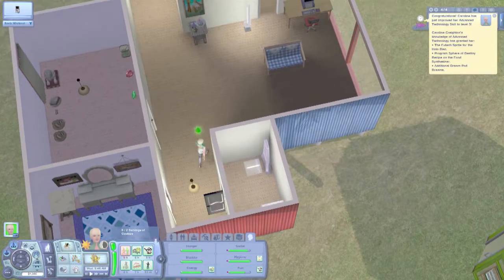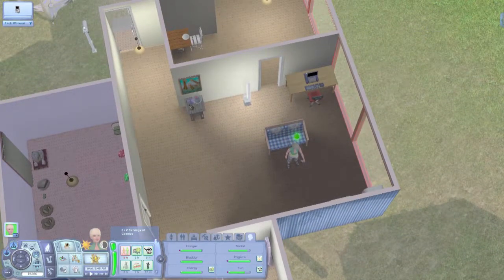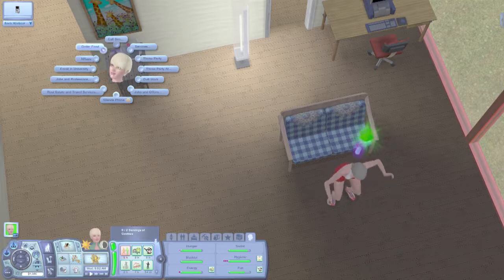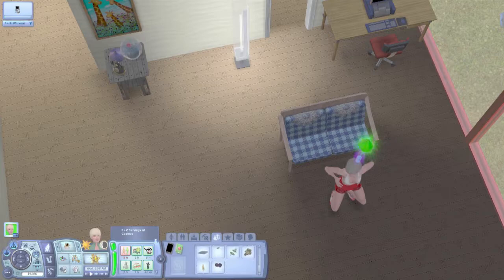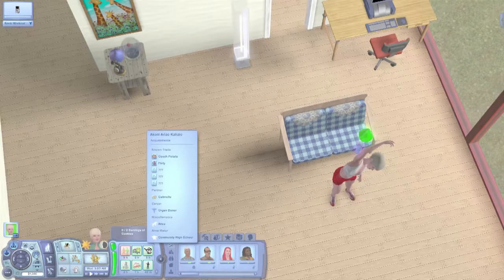It's lucky she had a shower to get nice and clean, because now she's going to go and do some exercise in front of the TV. I guess she'll need another shower after that pretty quickly. Of course, working out in front of the TV is good for her because she needs to gain her athletic skill to advance in her career as a lifeguard. While she's doing this, she's actually advancing in her career.